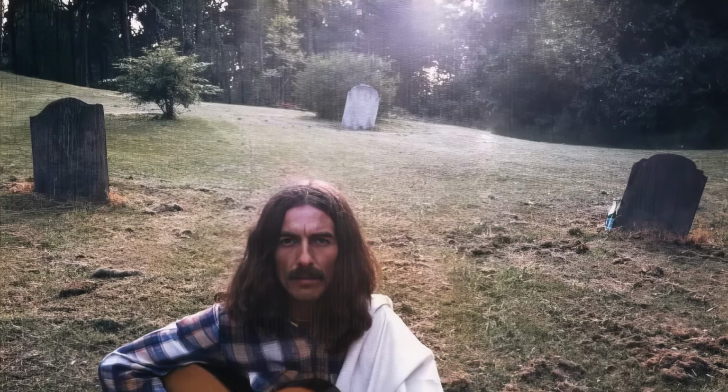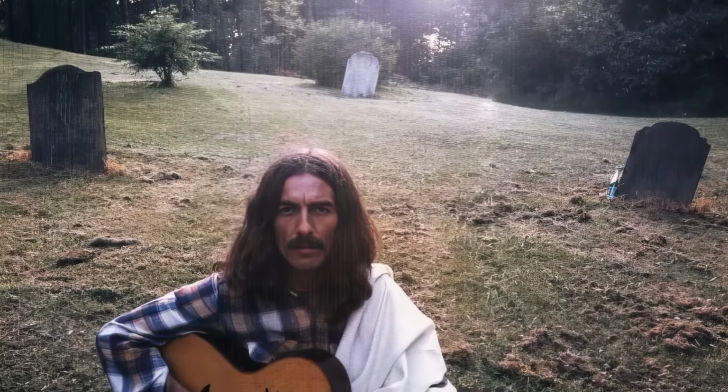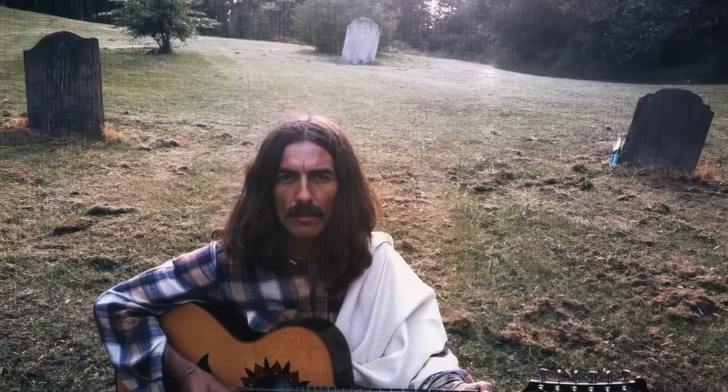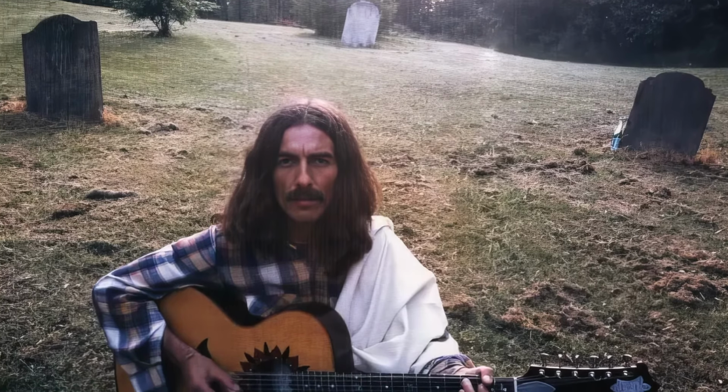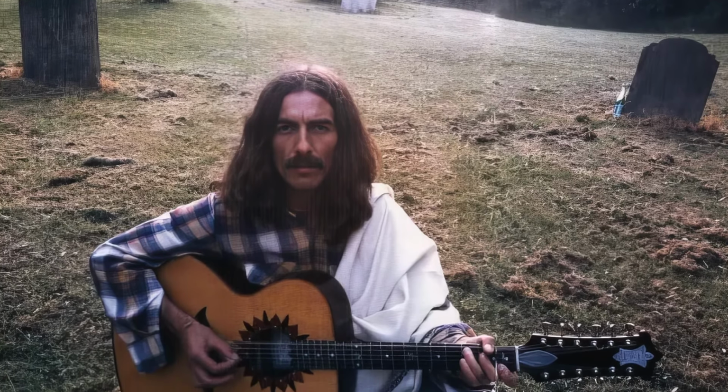The following snaps were taken in the graveyard at Friar Park. Yes, you heard that correctly. Friar Park has its own graveyard. But cool your jets there, bub. It ain't what you think. You see, here's the scoop.